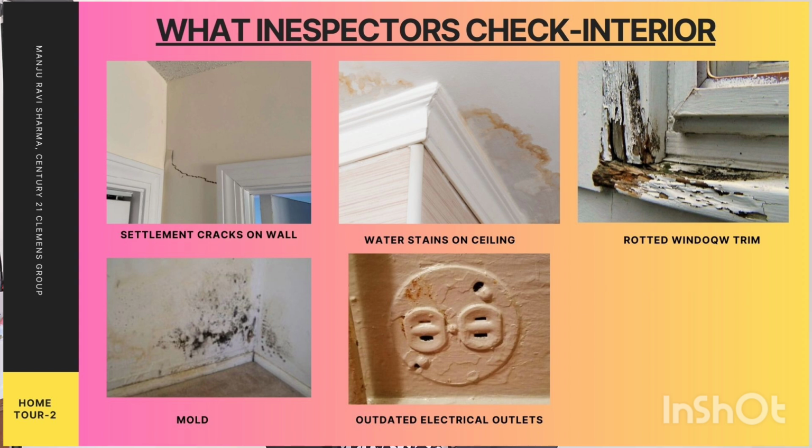For systems, he'll be looking at the electrical panel, checking if it's all up to code, and whether there are any safety hazards or fire hazards. He'll be testing systems like air conditioning and the heater to make sure that they're all functioning as expected. Plumbing lines, making sure there's no corrosion and all things are functioning as expected. These are the major parts of a regular home inspection.